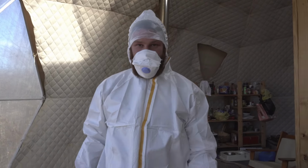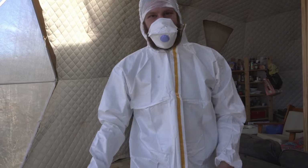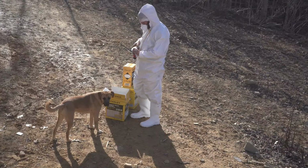Jess has been waiting for an opportunity for me to wear these white muck boots. I'm like, what the heck am I going to do with these pure white muck boots? These are for like a clean room environment, but I guess right now.